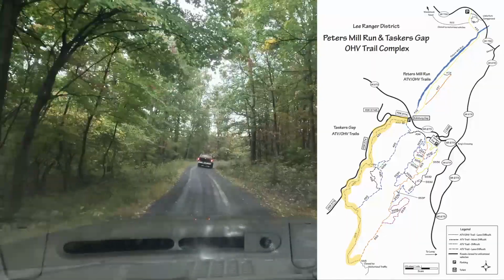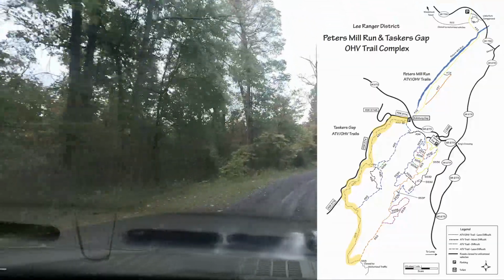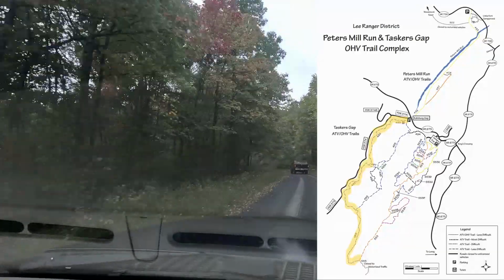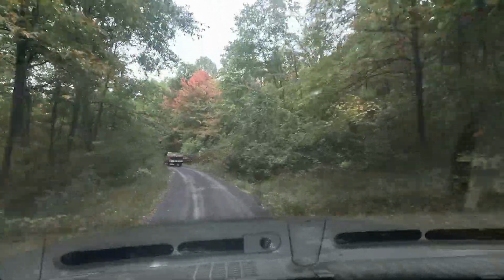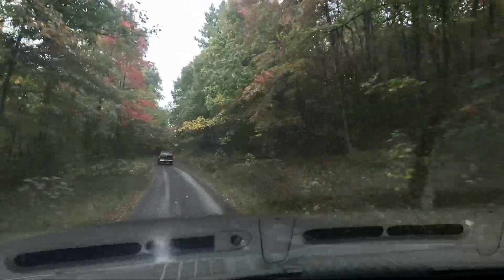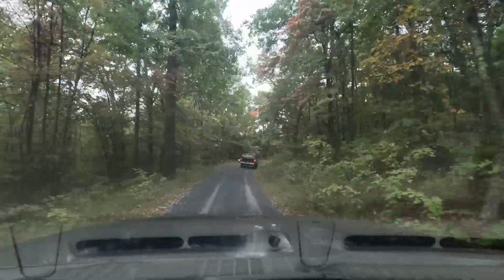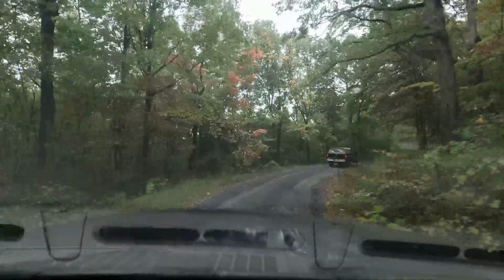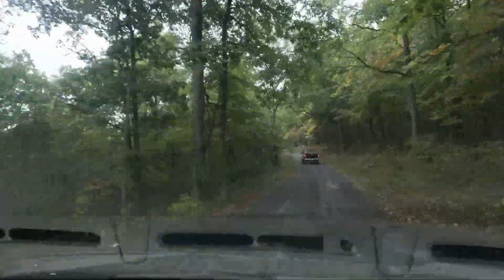But this first section that we went down really just was a gravel road, and as soon as we passed this little Mazda hatchback, we realized that this probably wasn't the trail we were looking for. This is the trail called Dynamite, if you happen to have a trail map to reference, and it's actually part of the Tasker's Gap portion of the trails. If this little hatchback was able to make it the whole way up this trail, it probably wasn't going to be too challenging for a few 4x4 vehicles. So we turned around and went back to the parking lot that we started at.